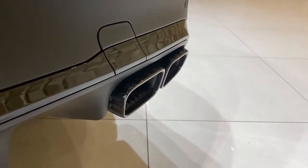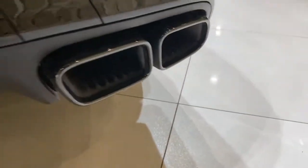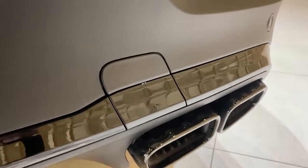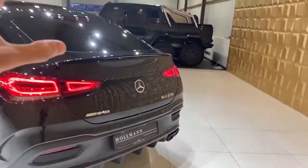As you see, we have the exhaust tips here. These are also updated ones. You see we have the AMG engraved in the inside, fully blacked out since we have the night package. And the overall look of the rear is just stunning, guys.